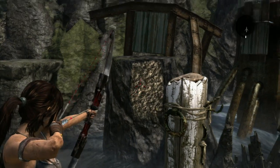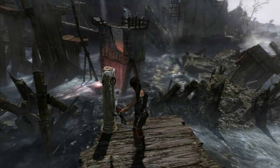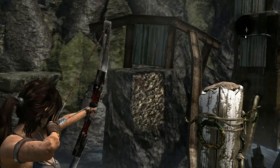So this is one of the more profound traversal abilities you get, that once you get rope arrows and you see a post like this, you can.